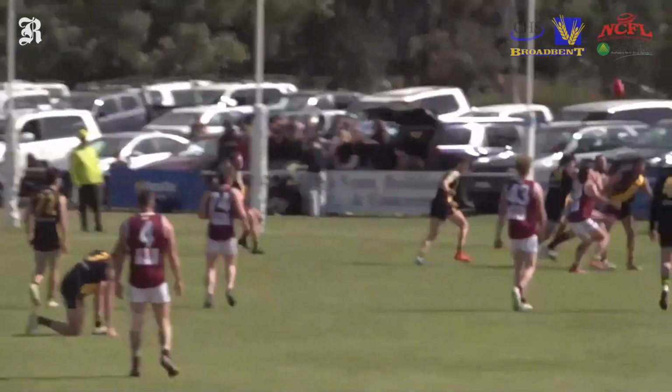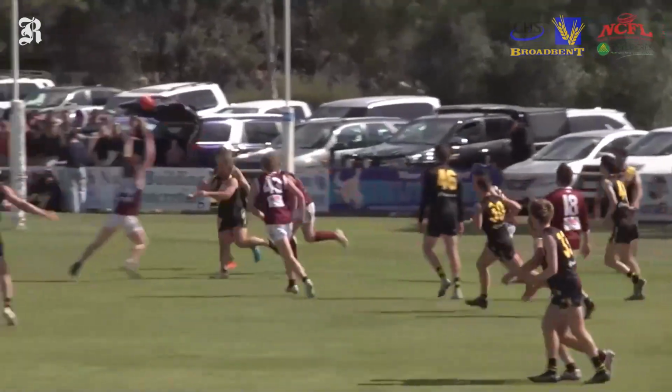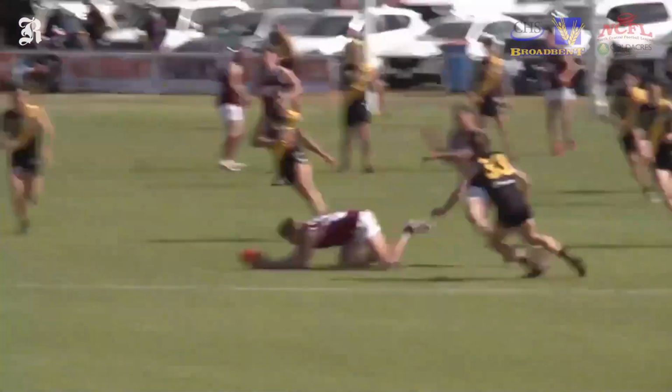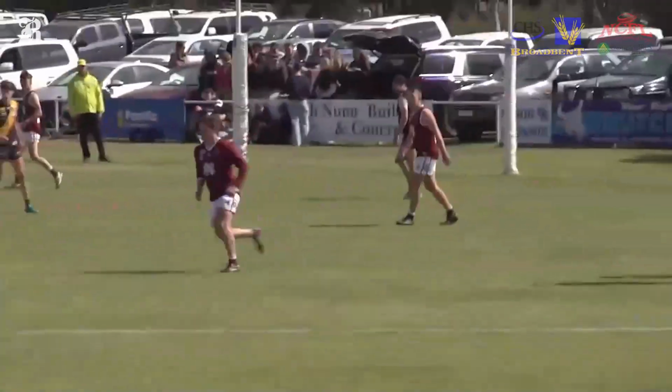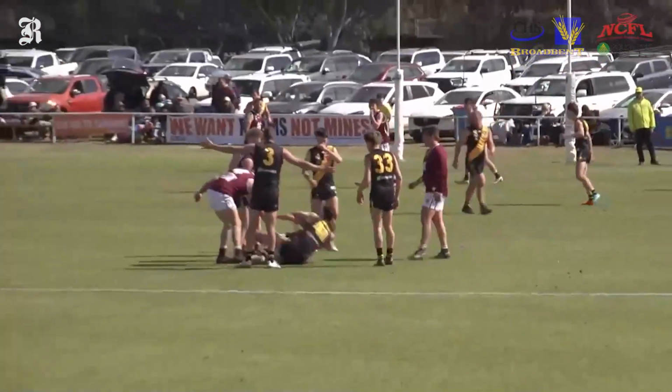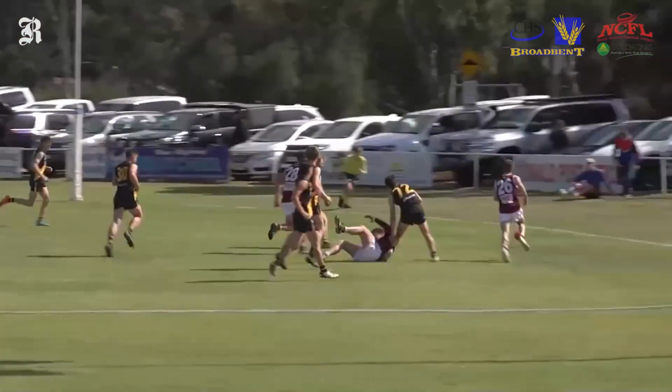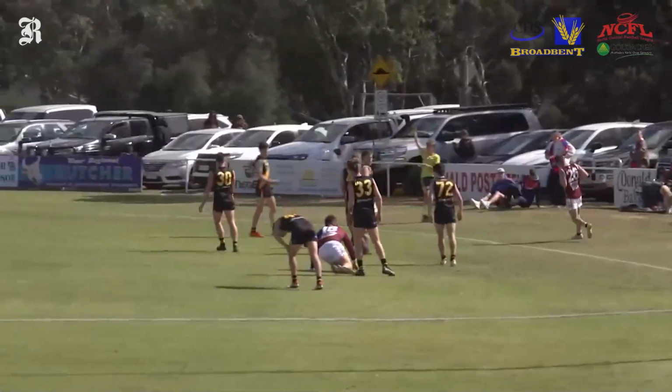Launches it into the middle. Goldsmith under it again. Poona's got a fist to it. Found Geordie Murray. Geordie's handballed. A lot of blokes that won't bend in there. Yes, congested again. Fawcett comes out with it. Handball's out. It's just past Billy Forrester.